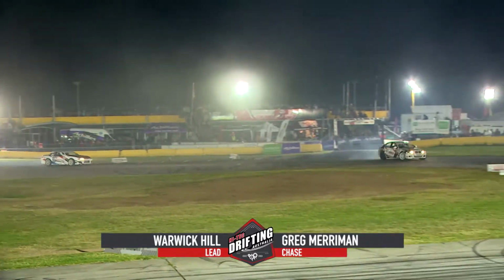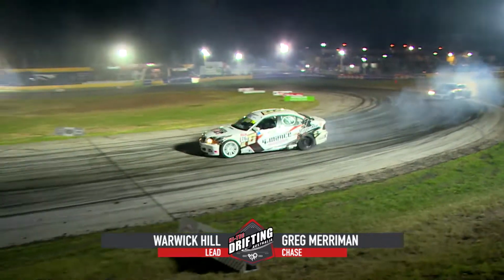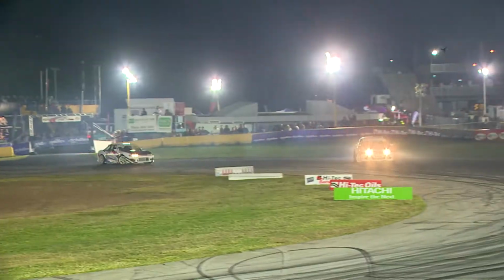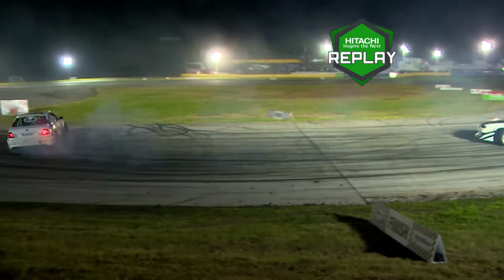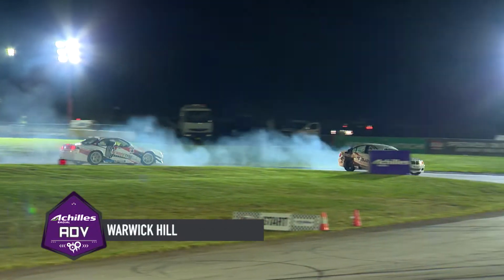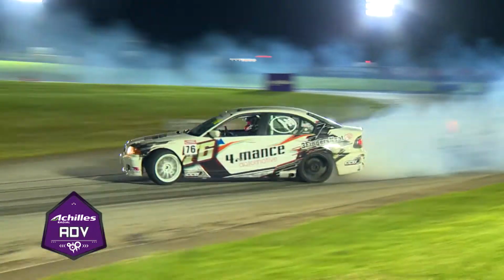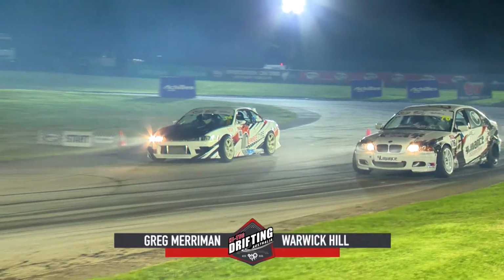Warrick Hill putting a clear lead over Greg Merriman there, and that's a name you're going to be hearing a lot of tonight. Warrick Hill driving both in the famous Insurance Pro-Am series and also up here with the big boys, doing a killer job. From the get-go, Merriman is back off Warrick Hill, does a fast entry, quick switch back here, but just wasn't able to reel him in for the rest of the track, Dave. I don't know, something going on with Merriman's car, but Warrick Hill just got the speed and pulls away from him there. Yeah, cooked along that bottom straight.